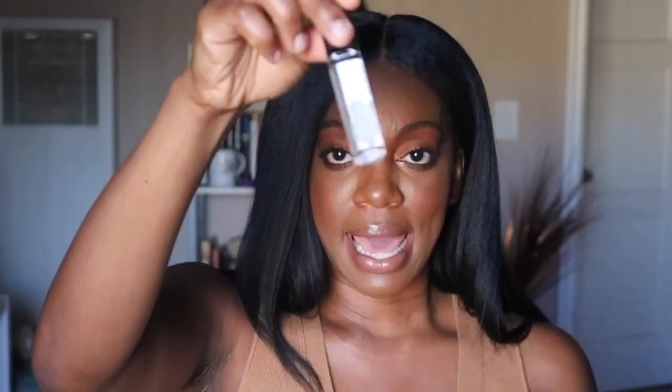This lip combo, I can't. Sorry, this lip combo is speaking to me because this is just my ideal nude. Now you can either leave it like this, or you can be extra. Go to extra vibe and add on a clear gloss right on top, and that's what we're gonna do. We're gonna be extra.